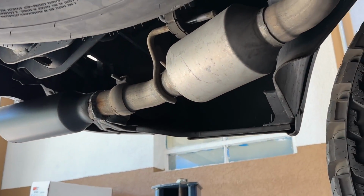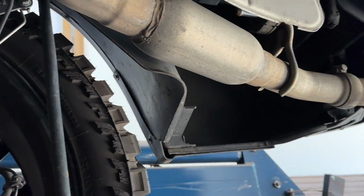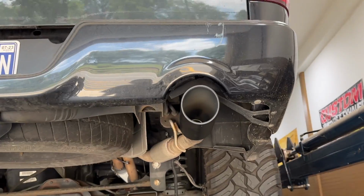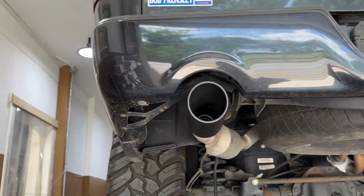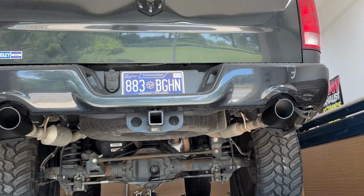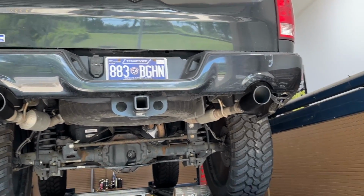Factory, we left the factory resonators on it there and there. And replaced the tips with black 4-inch roll tips out the back to complete the look. He didn't want the signature 5-inch. He didn't want them too big, so we did 4-inch for him. Came out clean, nice, beautiful.